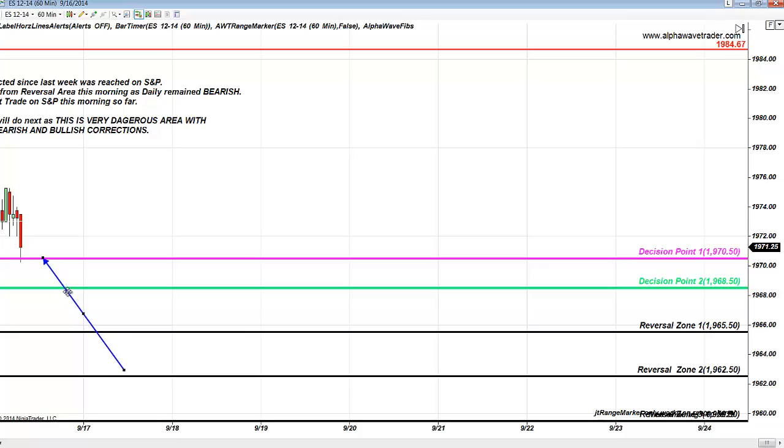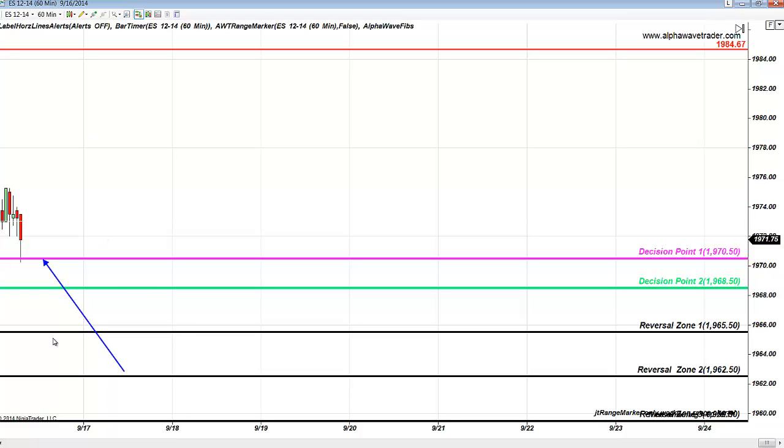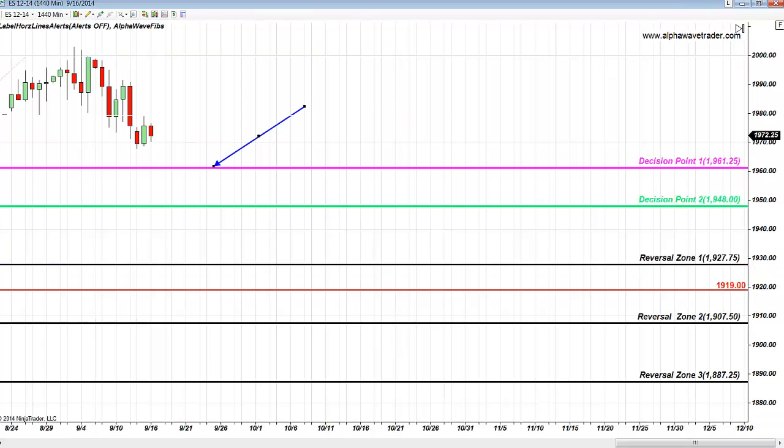So we are monitoring the response on S&P. Extremely important level. Will the buyers be powerful enough for us to take a long to the upside? That would be marvelous. That would be fantastic. But we're expecting a huge, enormous fight and eventually further continuation to the downside.